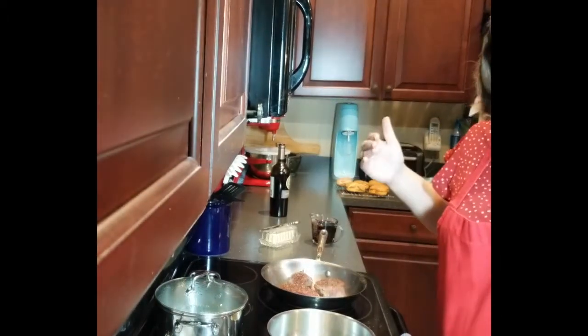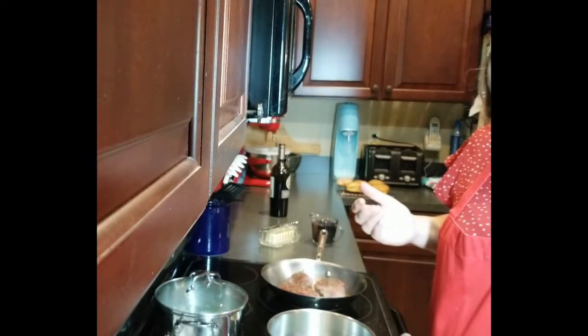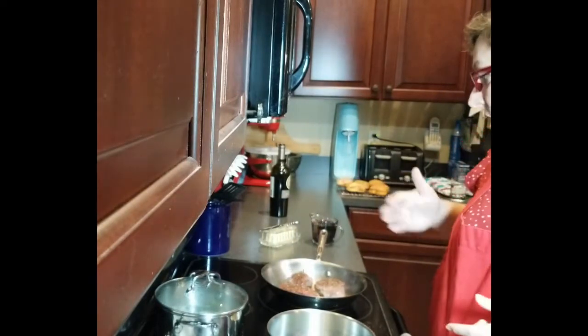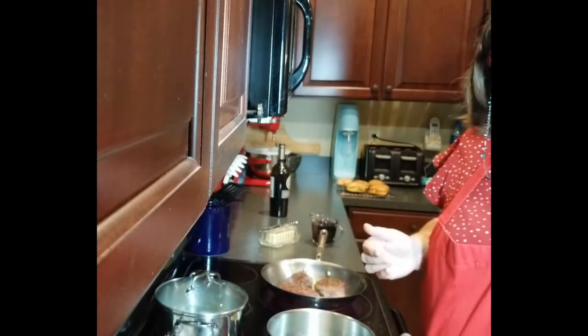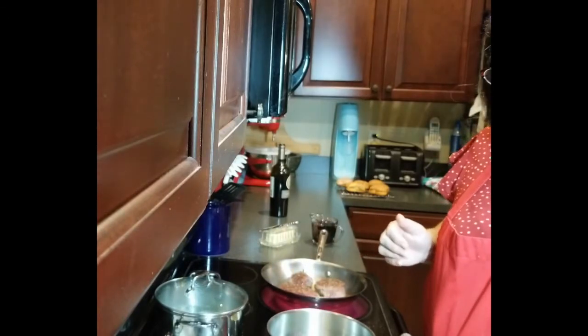So if you have, say, a Tefal skillet with Teflon and a plastic handle, that's probably going to melt when you throw it in the oven. Make sure that you get a skillet that has an oven safe handle. In my case, they're stainless steel, so they're going to be fine in the oven. But what they will do is they're going to get super, super hot. So make sure that you have a good hot mitt.